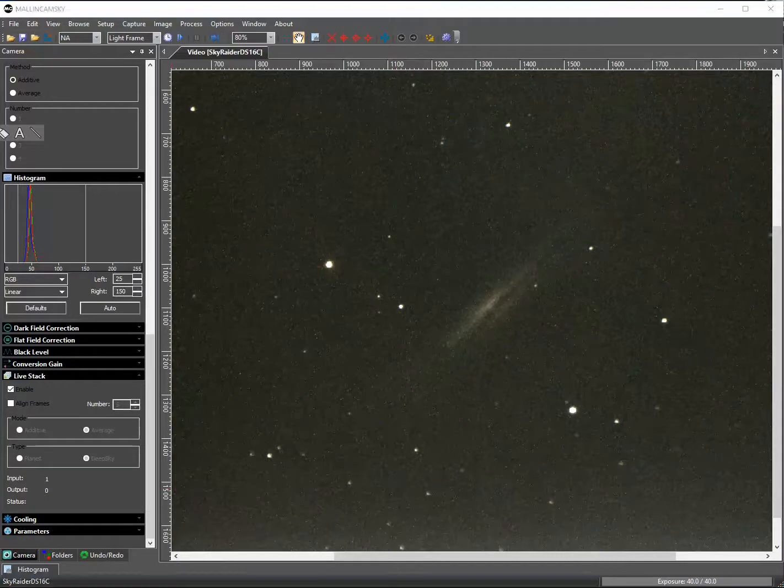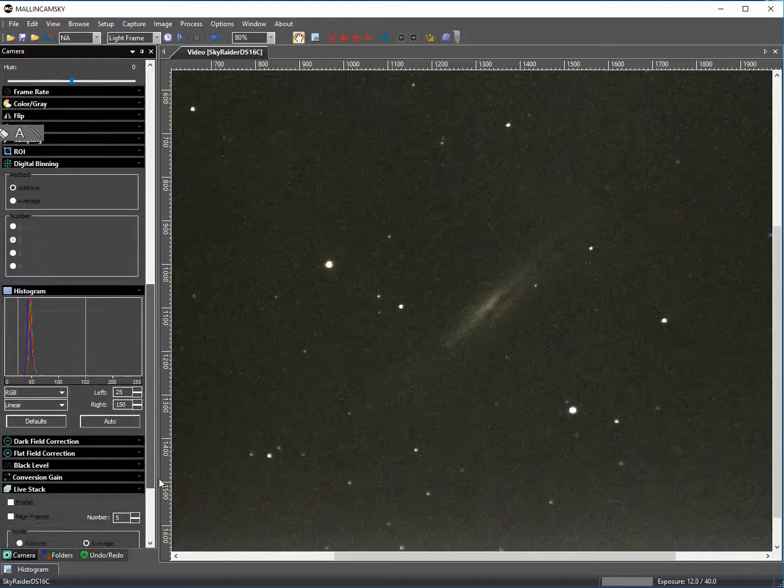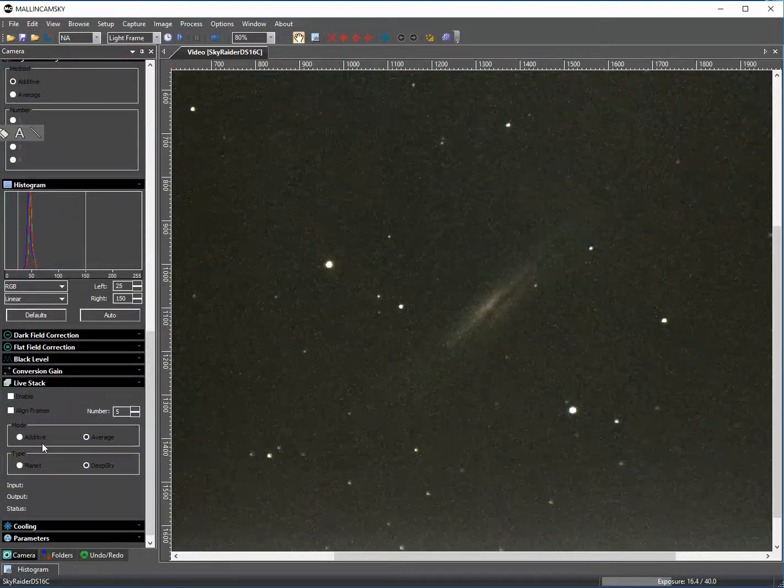Okay, it seems to have frozen. Okay, so why did the exposure freeze? I think the exposure, the camera froze for a second, so I decided to stop and restart the exposure.